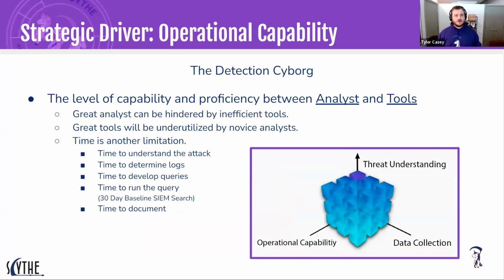And then that takes us to operational capability. I use this term, the detection cyborg, kind of the ties between your analyst and your tools. So the level of capability and proficiency between analysts and tools is the operational capability that you have, that detection cyborg, right? You can't just buy a tool, install it in your environment, don't do anything to it, leave it alone, and just assume that you're good, right? You can't just install Carbon Black and assume that everything that is malicious is going to be blocked and alerted. So your analysts and your tools need to work together, and you need to understand the limitation of both of those things. So if you have an analyst that is deploying Sysmon because they can't get the logic that they want to occur in CrowdStrike, then you basically just wasted your money on this expensive tool when you're using a free one.